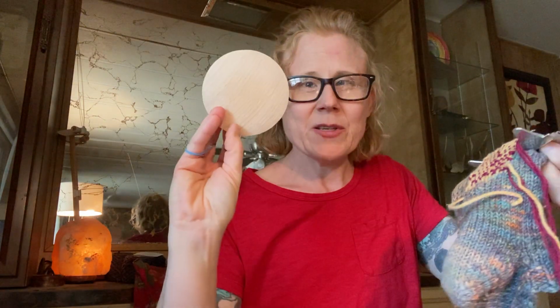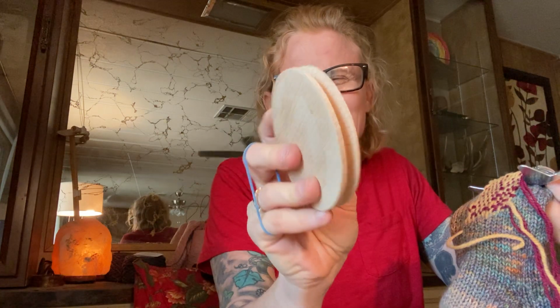Okay, so here's my metal piece. Here's my wooden piece. Okay, so this is like your darning egg piece that goes inside. See how you have a slot there? When you put your fabric over it, this rubber band goes over the fabric and helps it stay on that slot. And then it goes around the metal part.